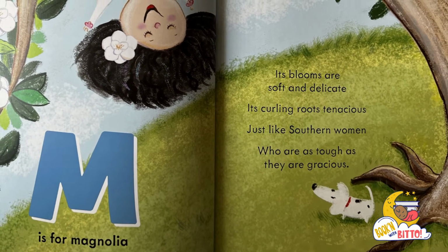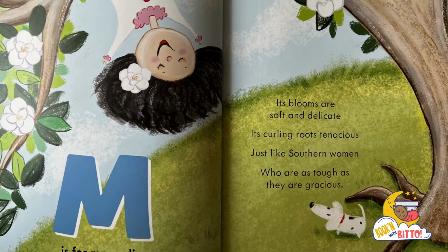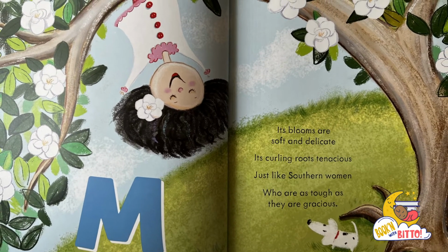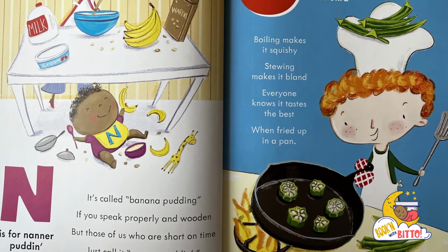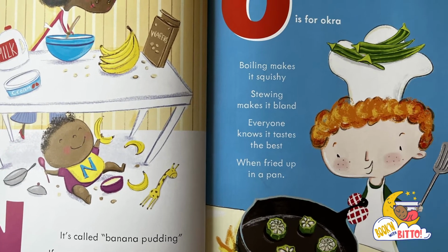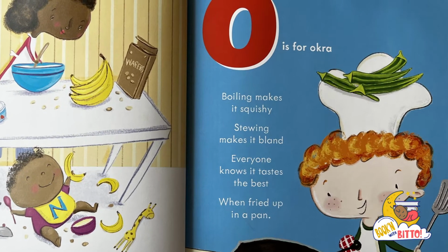M is for Magnolia. Its blooms are soft and delicate. Its curling roots tenacious, just like Southern women. I have my mother, my grandmother, and my sister, who are as tough as they are gracious. N is for nanner pudding. It's called banana pudding if you speak properly, but those of us who are short on time just call it nanner pudding. O is for okra.